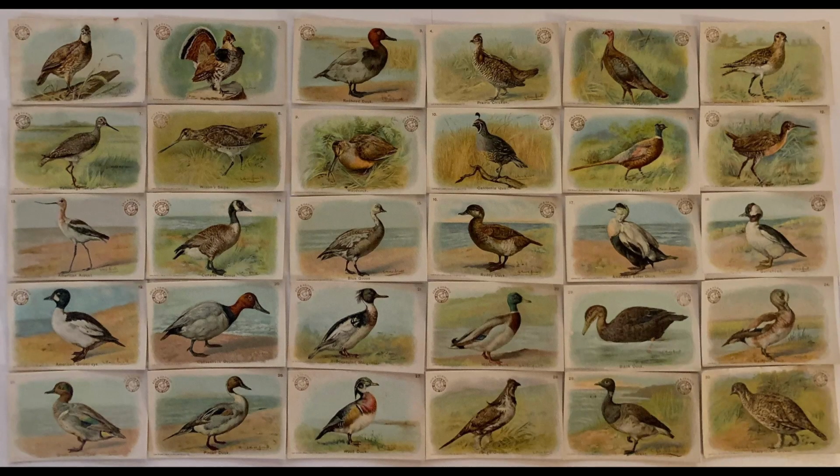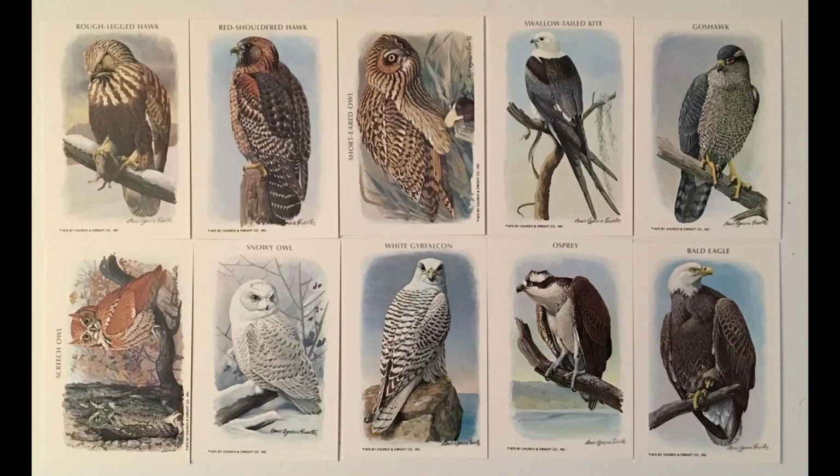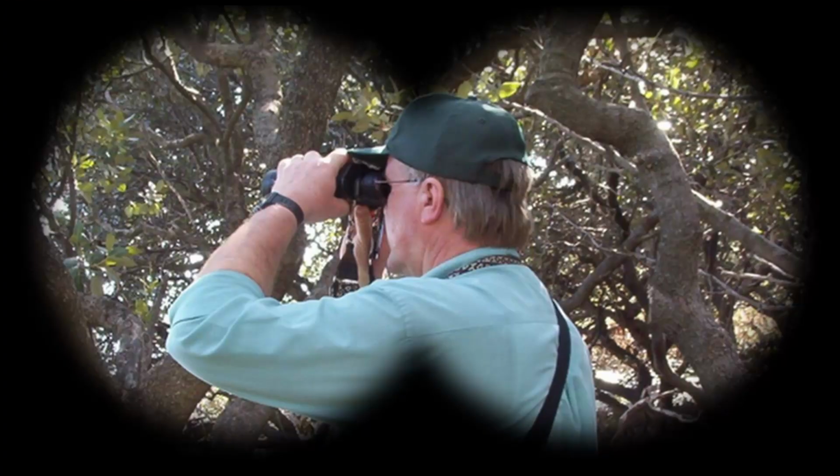In 1904, Church and Dwight made another set of bird trading cards, and this was followed by 23 additional sets of cards over the next 72 years, all the way up until the last set was released in 1976. The cards had a collector base of children and were commonly collected among others with an interest in birds. Bird watchers in particular tended to be a large portion of the collector base, as they would use the cards as references to identify wild birds they would find when out bird watching.